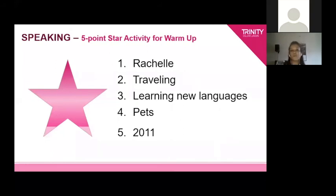So the 5 points on the star represent 5 things about me, and I'm going to model it for my students, and they have to guess why these 5 things are important to me by asking me questions. But they have to remember that whatever question they ask, I have to be able to answer with a long turn. And I also would hope that I can use the language of that level.